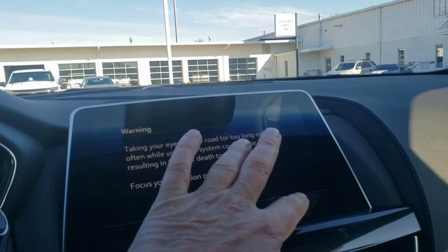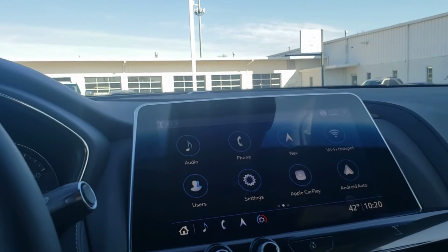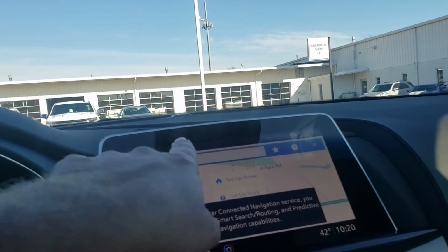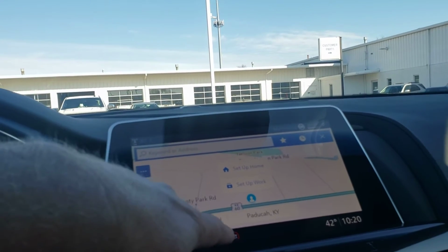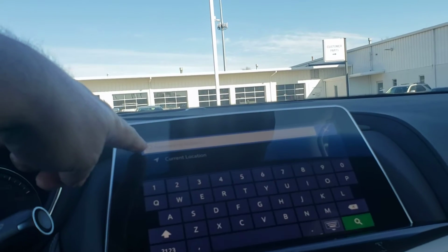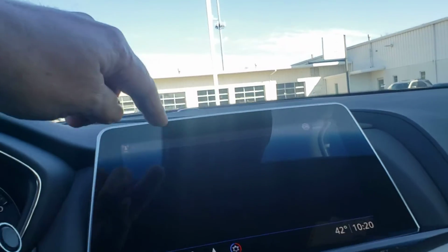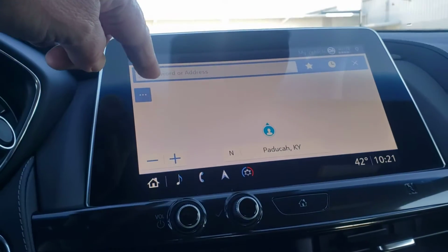Okay, so this is your demo mode, so you got to push on start to get out of that mode, which I'll get you signed up here in a minute. Your navigation, you can set up, put in your current location. You can hit that and go to your fuel, and it'll tell you all your fuel stations in the area, which is just getting set up.